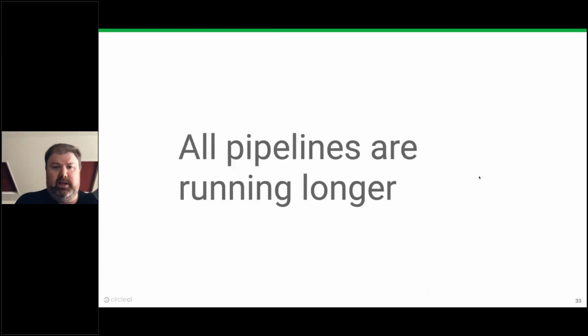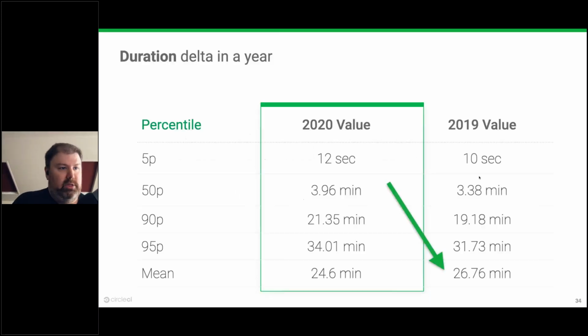So all pipelines are running just a tad longer, with one notable exception, and that's that the average time for a pipeline was actually longer in 2019 than in 2020. And what this tells me is maybe the outliers are longer, but the average time is shorter. So people have been spending time optimizing and trying to get themselves at the lower end of that measurement. That 24.6 minutes to 26.76 minutes is about an 8% change. So the average is about 8% faster year over year.